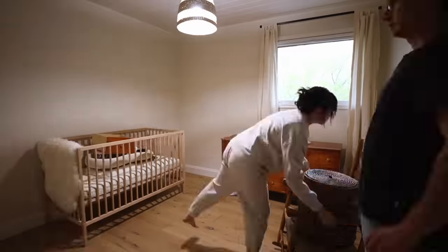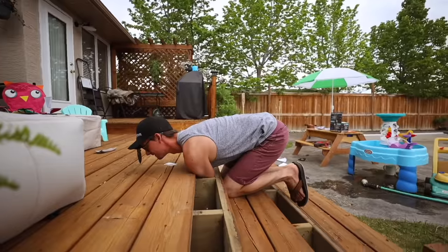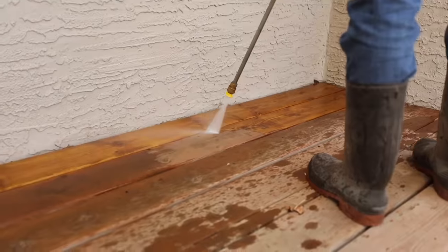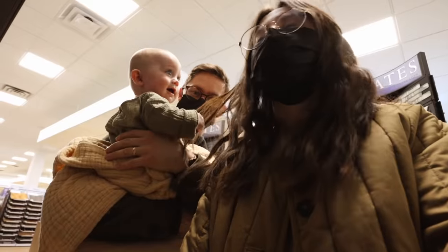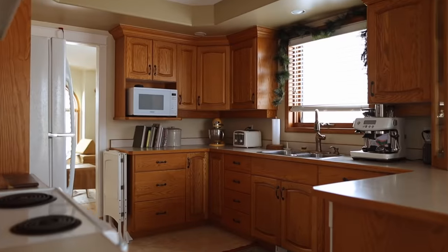We turned the spare bedroom into a nursery just in time to welcome the fifth member of our family. We spent many months slowly transforming our worn-out deck into a dreamy patio space. Spent the last couple of evenings just lounging here on our new sofa. And now we're tackling a room we didn't expect to touch for a number of years, the kitchen.